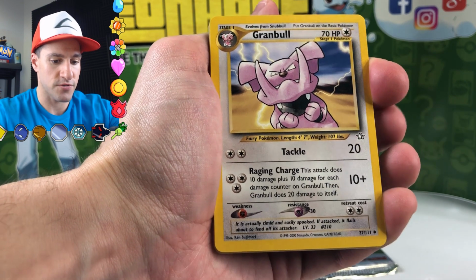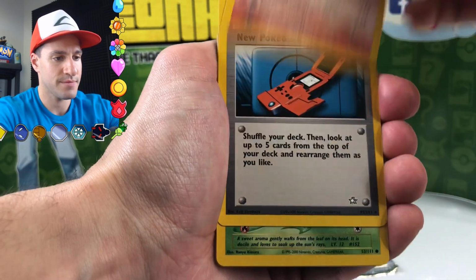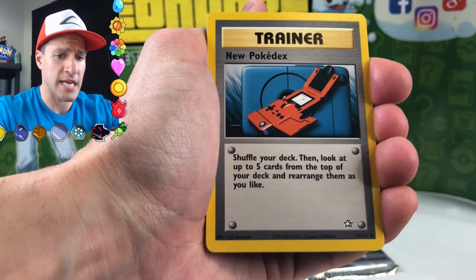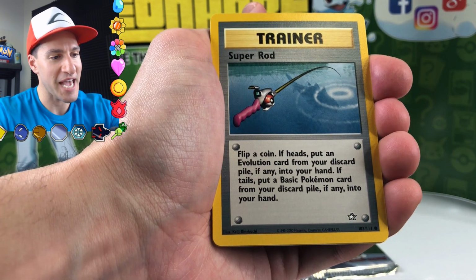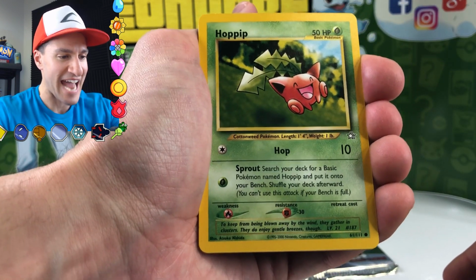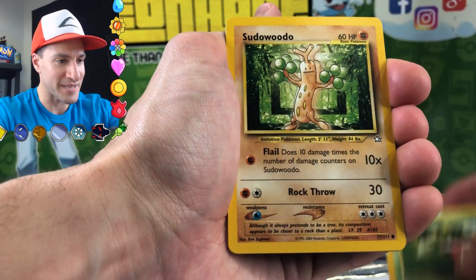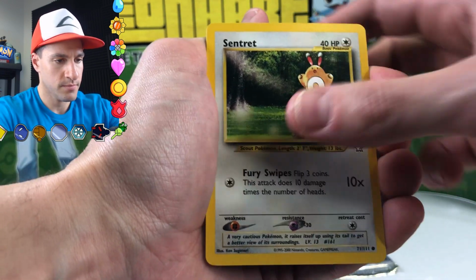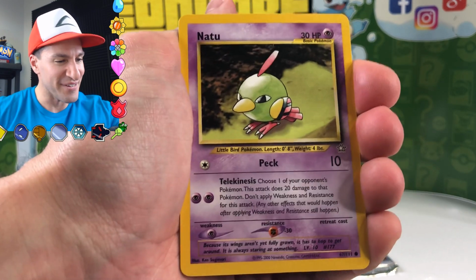Neo Genesis, you can tell with the two stars on the right. Here we go. Granbull. Quilava. New Pokedex. Well, considering this came out in the year 2000, it's probably not so new anymore. Chikorita. Super Rod. Once again, it looks like one of those fishing games from the early 2000s. Hoppip. That's such a fun, happy-go-lucky card. I like it. It's making me smile. Hopefully you guys are smiling while watching me opening up these packs. Sudowoodo. Ooh. It's kind of weird. A Sentret. Natu! How do you do? Love it. I love it.